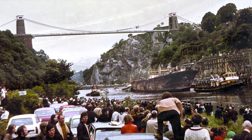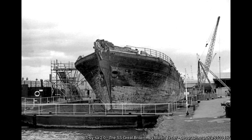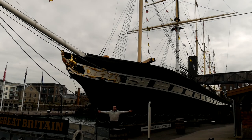On July the 19th, 1970, she went back into the dry dock where she was built, exactly 127 years to the day from when she was launched. And this is where you can see her today as a working museum. Truly innovative ship, changed the history of shipbuilding forever.